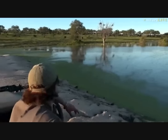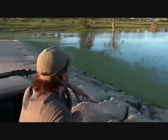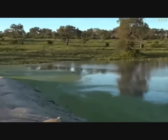Now, as you can see how massively full Chitwa is at the moment, it is absolutely gorgeous in this late afternoon light. The only problem with being this full is the hippos are so spread out. There's one there. Hello, hippo. We can hear them, but there's so much water now. The hippos are everywhere.